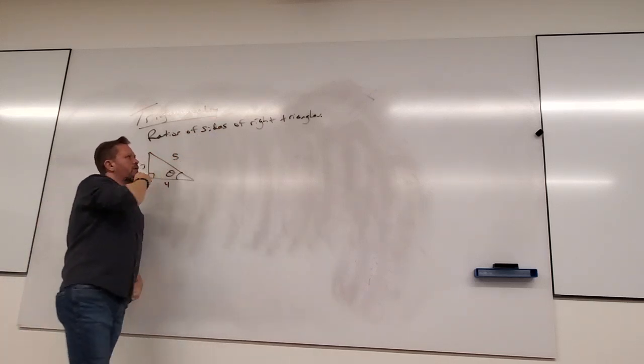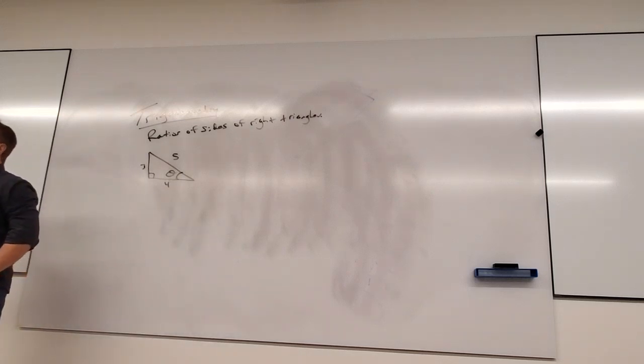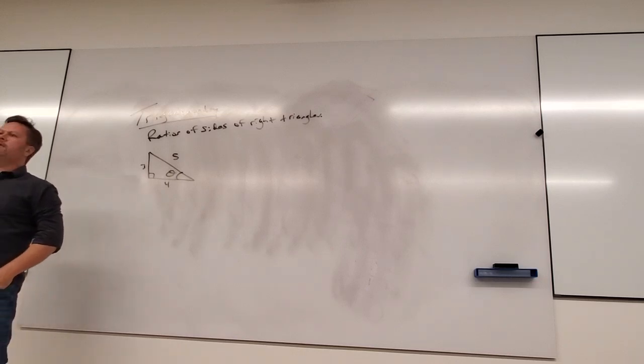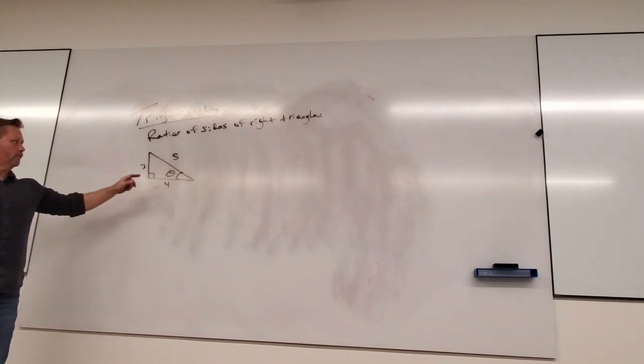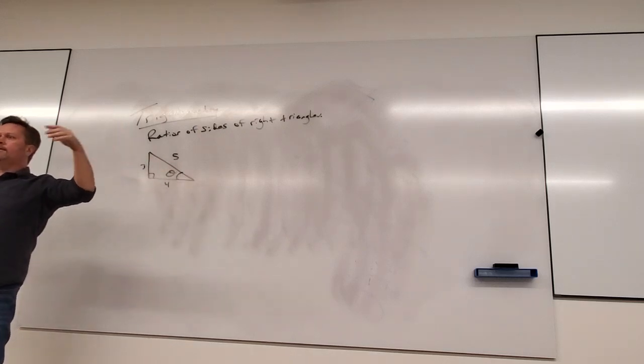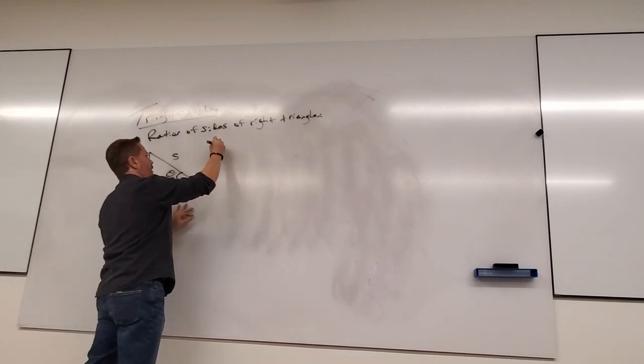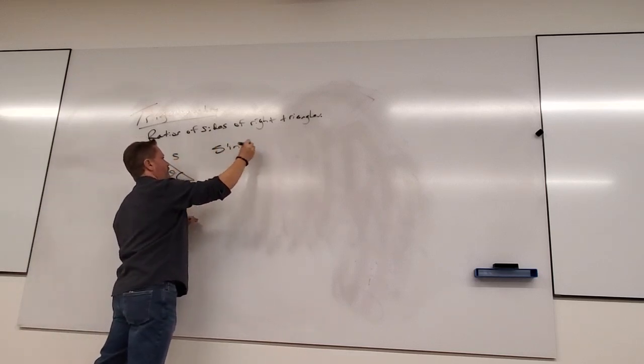We're going to define a trig function for every possible ratio of sides we can make. What do I mean by that? For example, the ratio 3 to 5. That is a ratio I can make, correct? So I'm going to assign that the sine function.